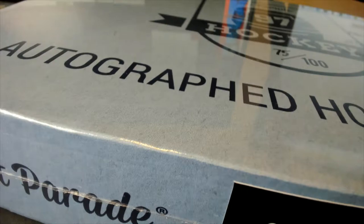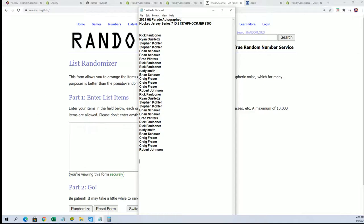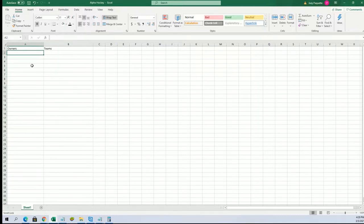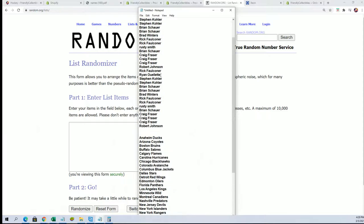We're going to start by randomizing the owner names 7 times. Then we're going to come back and randomize the teams 7 times as well. And then stack the two randomized lists up side by side in this spreadsheet right here. I'm fixing this thing up. So we'll see who gets what team in the break.